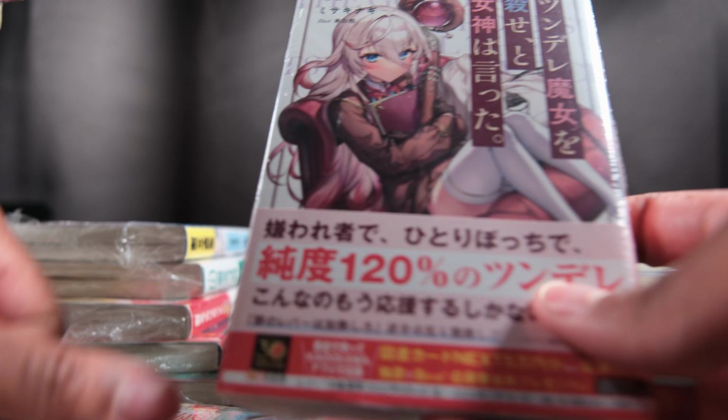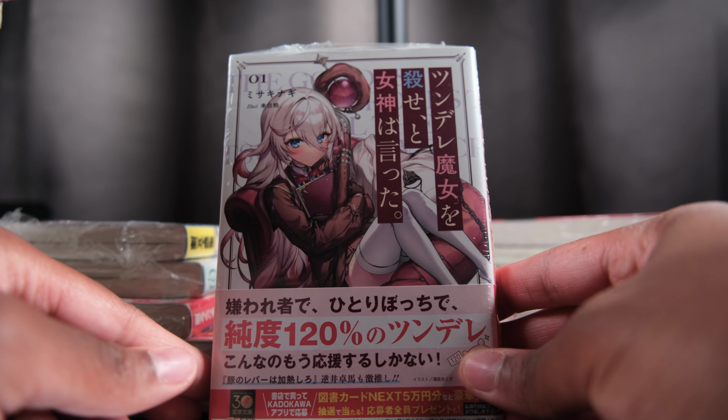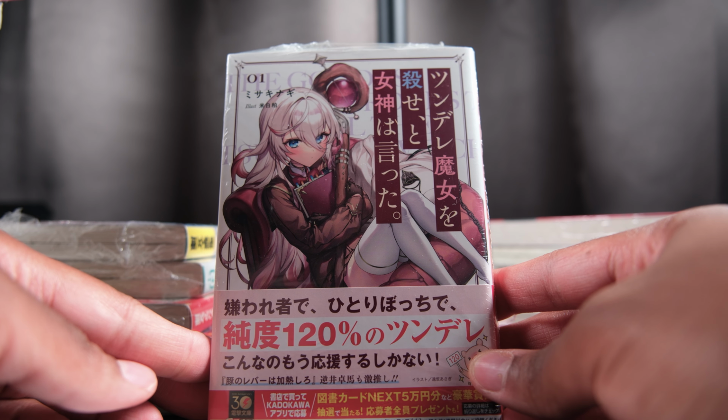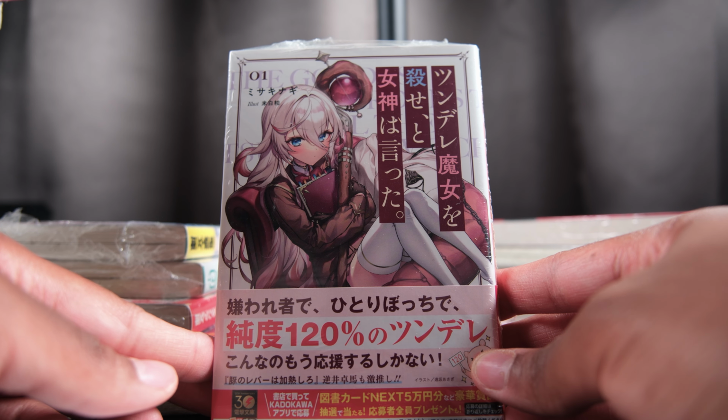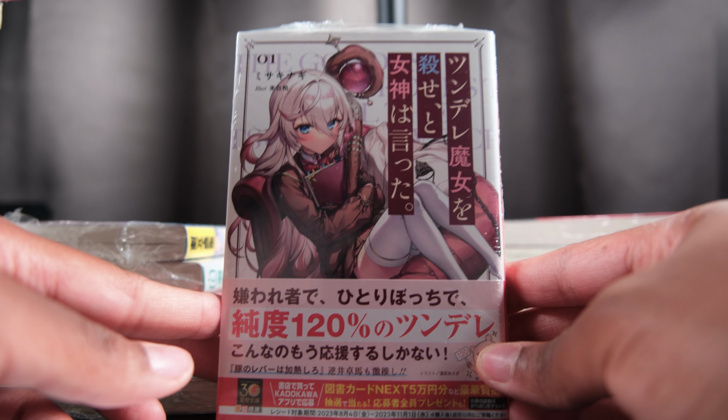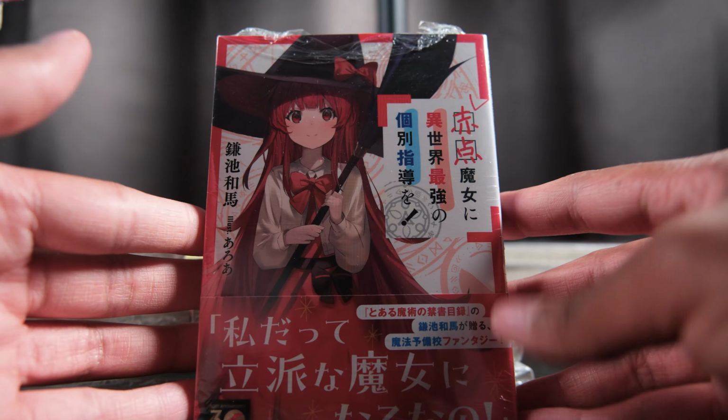You'll notice a trend in this haul, by the way, that I got a lot of series that have really attractive girls on the cover, so yeah, that's one way to get me to buy your book. This is another one. Saw some little thigh action going on there, and I had to pick it up. This is another really cute one. Don't know too much about it, but the art looks really interesting.